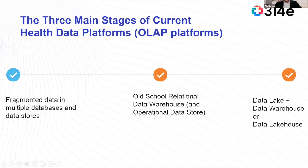The second stage is this, where you have some sort of an old school relational data warehouse and maybe even an operational data store. And you're utilizing the warehouse in order to deliver analytics. Now, you have latency problems usually because your warehouse is most likely loaded maybe once a week, sometimes only just once a month. So any reporting and analytics you're delivering is not going to be using the most current data that has been generated in your OLTP system.